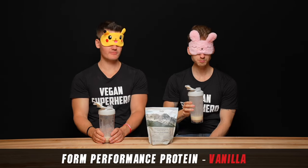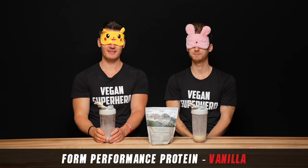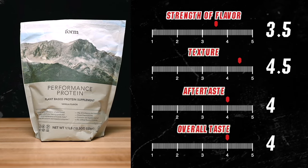You can always tell by the smell. It's pretty decent. Can't put my finger on what that flavor is. I think probably just vanilla. That's pretty good. That is my ideal texture for a protein powder. It's pretty solid.